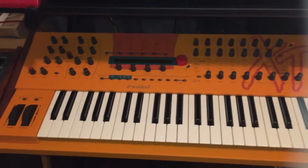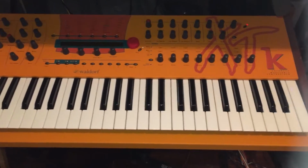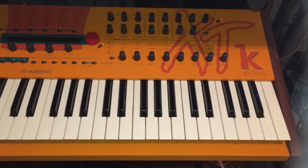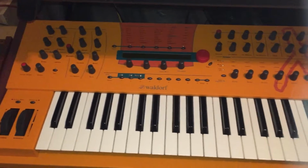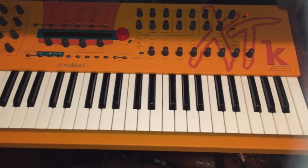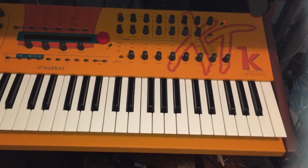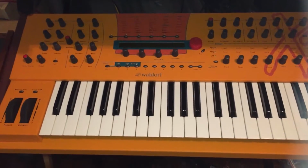Here's another new acquisition. Late last year, the Waldorf XTK dedicated wavetable synth. These are also pretty hard to find these days. I don't think Waldorf made too many of these. You can find the rack mount, the tabletop version, quite easily, but this keyboard version, not really.